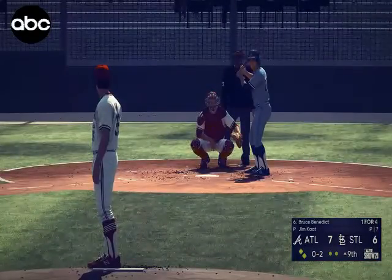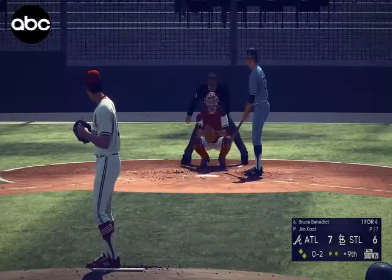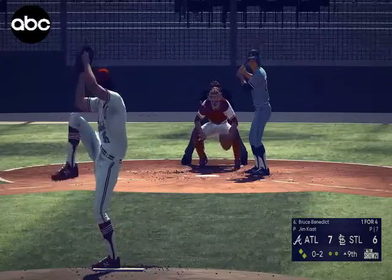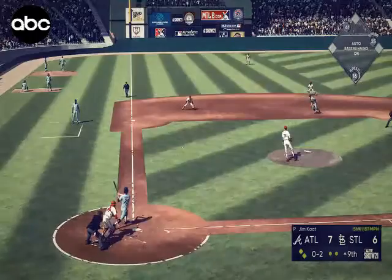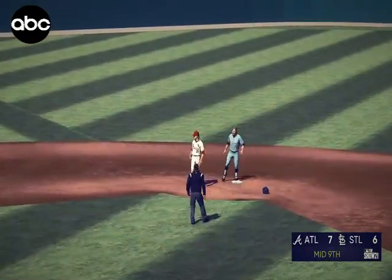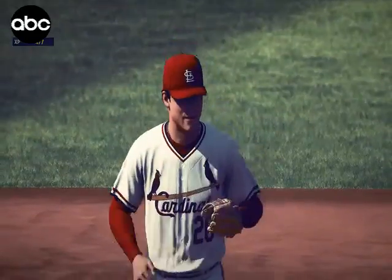Hey, don't kid yourself. I know those were two bad swings, but he hits middle of the order for a reason. It only takes one swing. Ready on 0-2. A swing and a ground ball to third. On to second for the force out, and the side is retired.